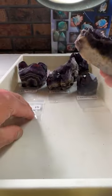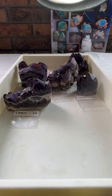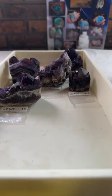Yes, it needs googly eyes. That's a good idea. Then it will sell, no problem. If somebody sees googly eyes, they'll be like, what is that? That is crazy.